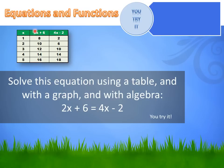And then I'm going to calculate my second column based on this equation, 2x plus 6, and come up with values that correspond to each of those x's. Then I'm going to do the same thing for 4x minus 2 and come up with the corresponding values there. Then I'm going to find out at what value of x this equals this. And I can see right there, when x equals 4, both of the expressions total 14. So my solution is x equals 4.